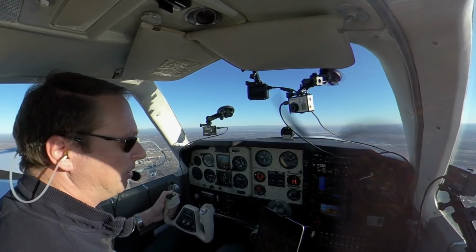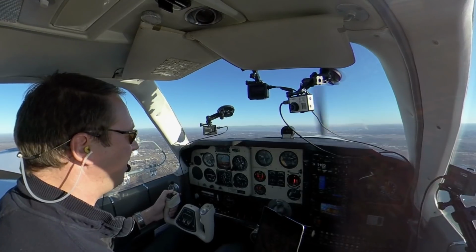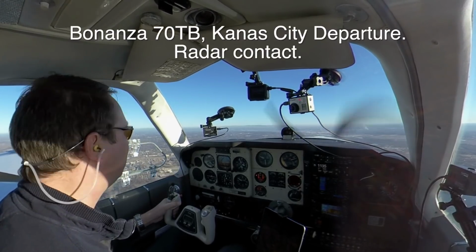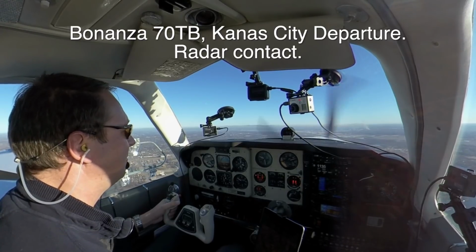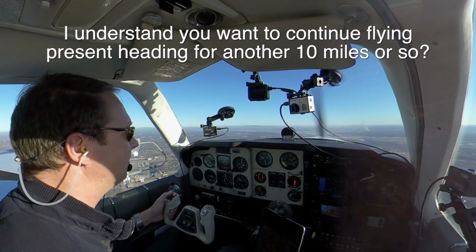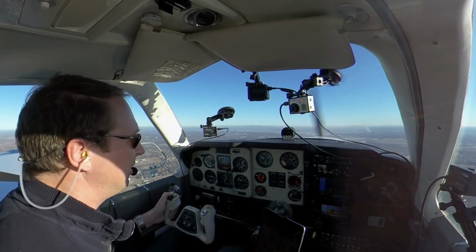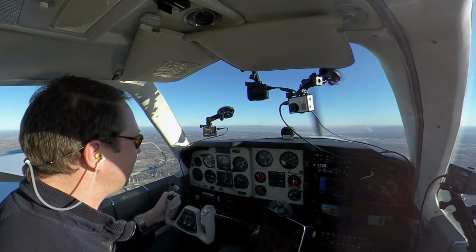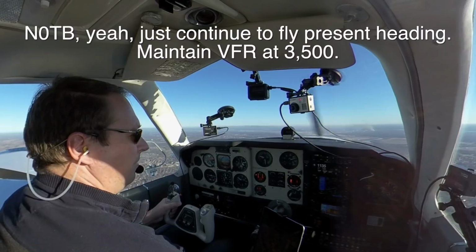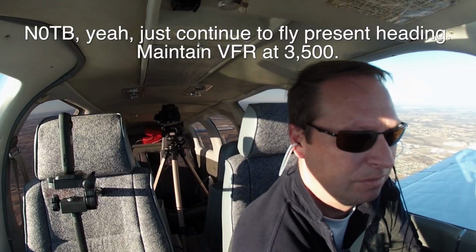Kansas City departure, good afternoon, Bonanza 70 Tango Bravo, 2,900, climbing 3,500. Bonanza 70 Tango Bravo, Kansas City departure, radar contact. I understand you want to continue flying present heading for another 10 miles or so? Affirmative, Bonanza 70 Tango Bravo, present heading to the downtown area of the city and then some sightseeing there at 3,500 if that works. 70 Tango Bravo, yeah, just continue flying present heading, maintain VFR 3,500.